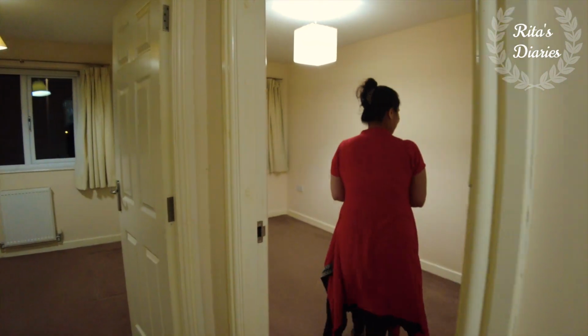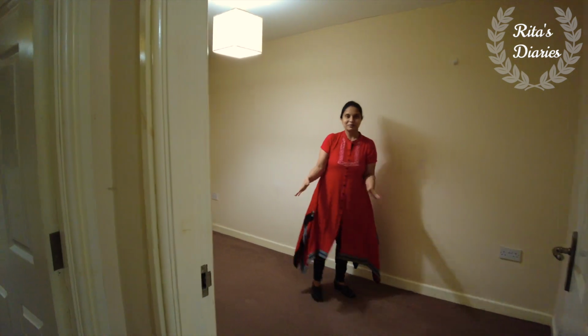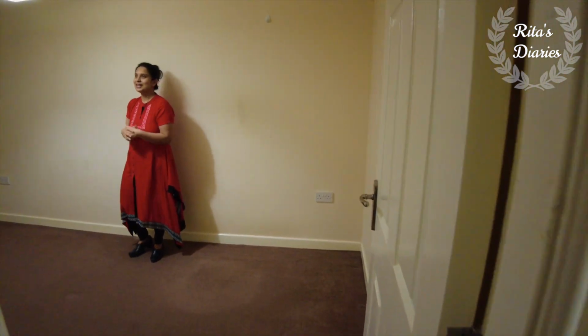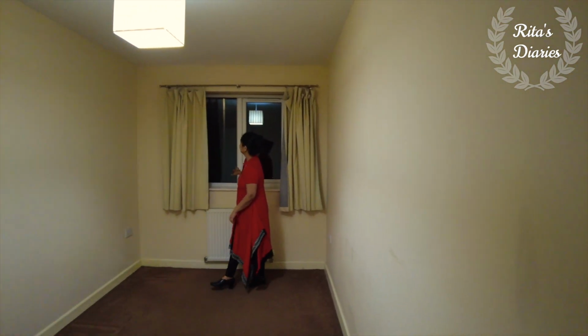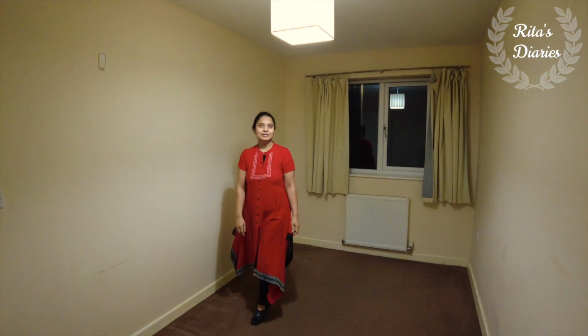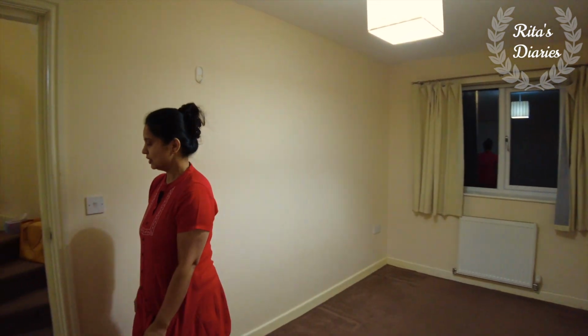Now beside the family bathroom, we have the second bedroom of the house. This is Aryan's room. He had his computer table, cot and a wardrobe here. Aryan spent most of his time in this room, doing his online classes and also playing Xbox games with his friends. If I needed him, I used to scream from downstairs and he used to come running.